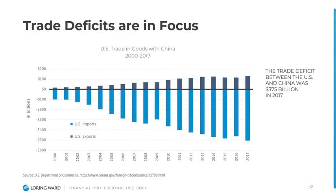Trade deficits get a lot of attention from the Trump administration and the news. A trade deficit occurs when one country buys more goods from a country than it sells to that country. The country with the largest trade deficit with the United States is China, and that deficit has only widened over the past decade. This trade deficit stems from the fact that China can generally make goods at a lower cost than the U.S. can. This has benefited U.S. consumers as it has helped keep inflation low and allowed for more cost-effective innovation.